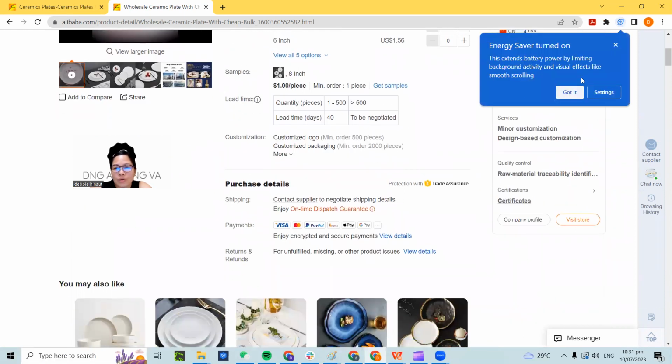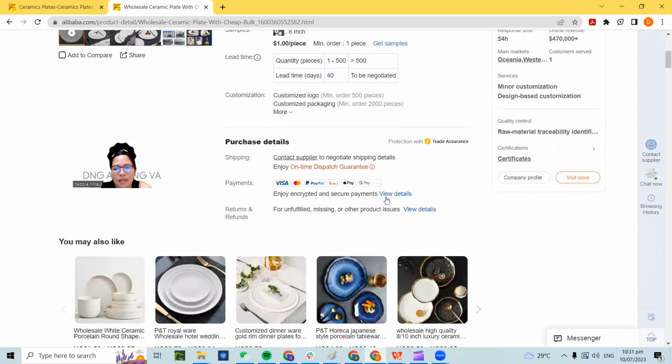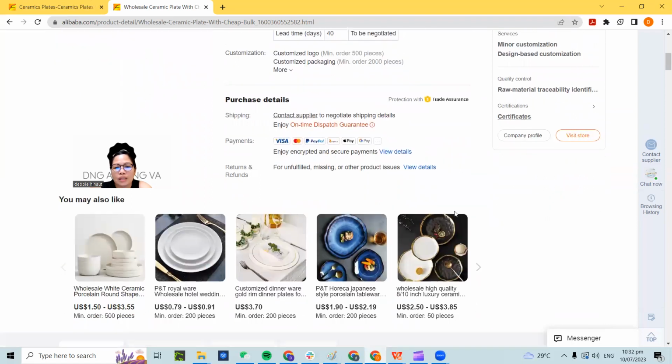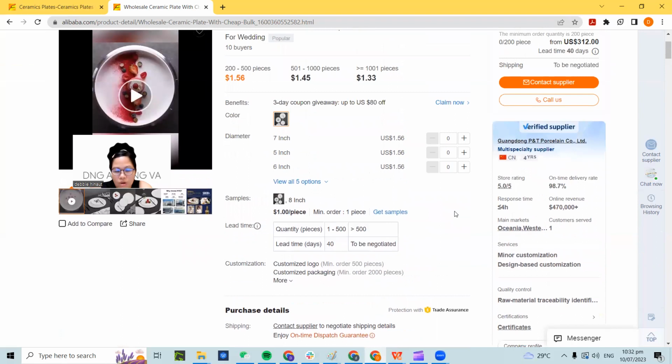So when you have to deal with the pricing, kailangan alamin mo lahat. Ano yung material, ano yung price ng customized logo, so ano ang lead time. So dito nakalagay 40 days. You have to make sure na napag-usapan nyo yun at naiintindihan mo yung kanyang presyo, lead time, and then kung ano yung quantity na MOQ.